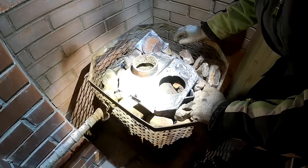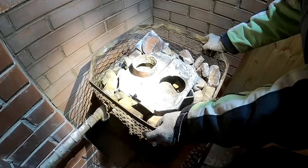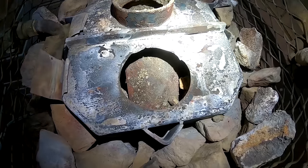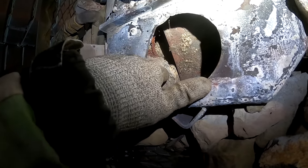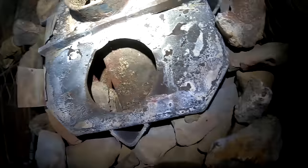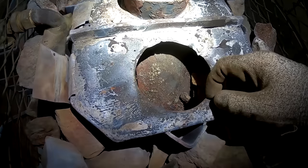I remember that about 2 years ago I opened this thing up. There was a problem with the flame diverter. The problem was pretty obvious. The thing was just non-existent. I mean, this is the original flame diverter right here. Pretty much just burned away. So what I did, I took a piece of channel and used that thing as a flame diverter.